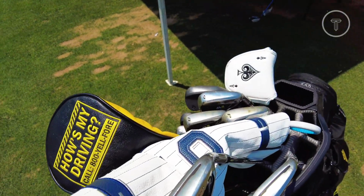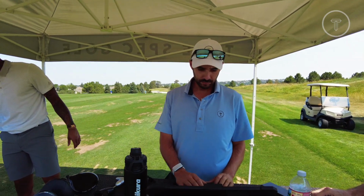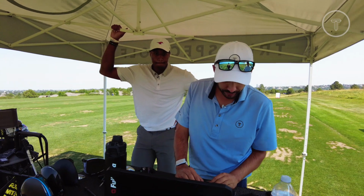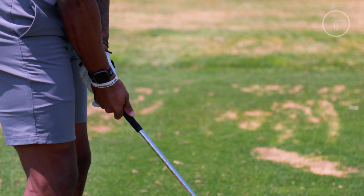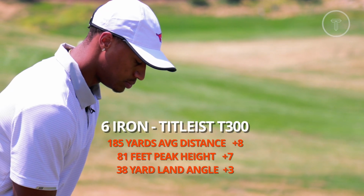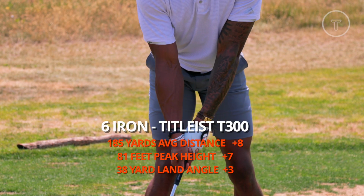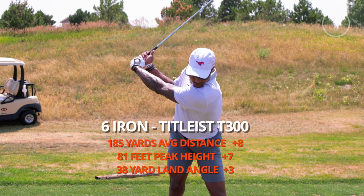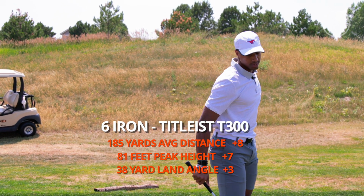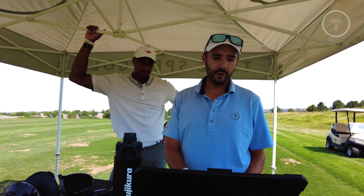So Courtland, you came here, your 6-iron was 177 with a peak height of 74 feet. Smash factor 129. Now, once we finish the iron fitting, where's T300 here? From 177 with the deviation of 12 yards to 185 with the deviation of 7. And then a peak height of 81 feet in the air and a land angle of 38. So we got to go in a little bit further, higher, and steeper. Just more consistent. More stopping power for you.